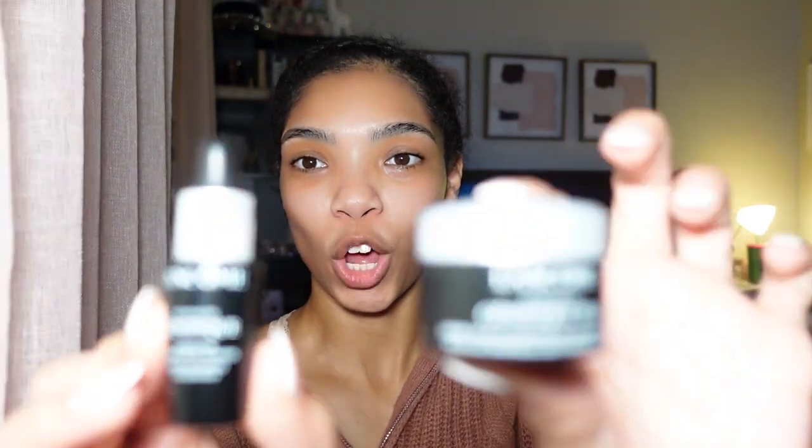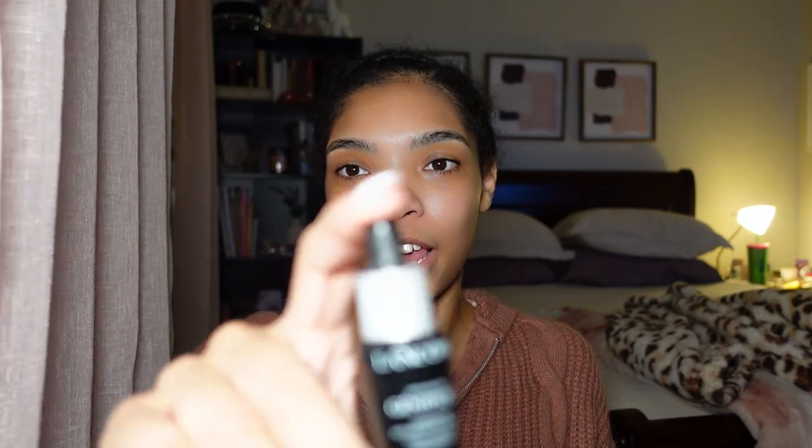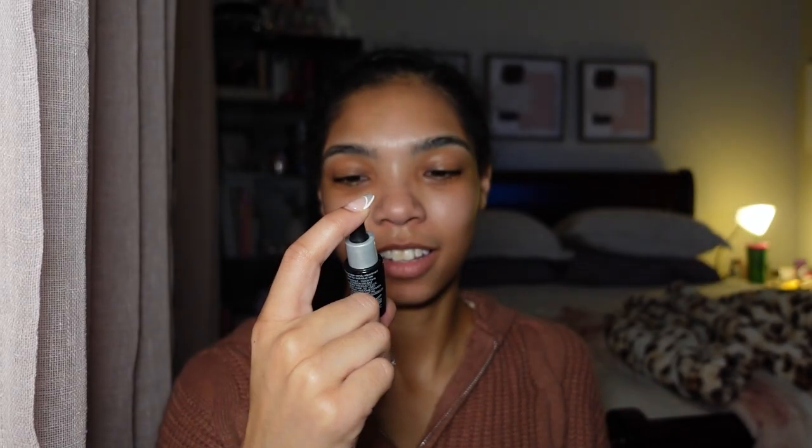Okay, so to finish up my skincare, I'm gonna go in with these Lancome samples that I got. I got my mom something from here for Christmas and I just kept the samples. This one is an eye cream, and then this one is a youth activating concentrate. So I'll go in with the eye cream first.